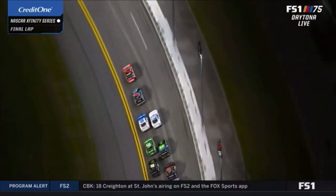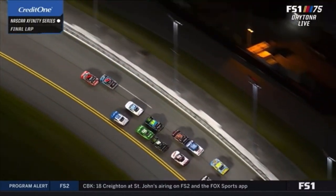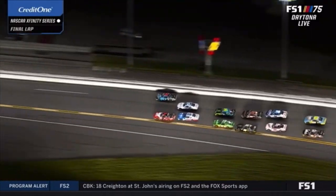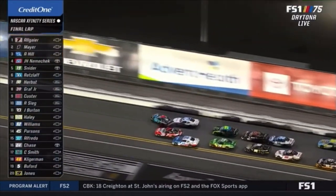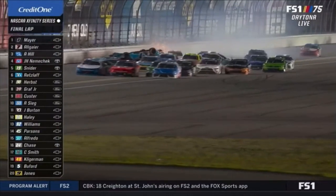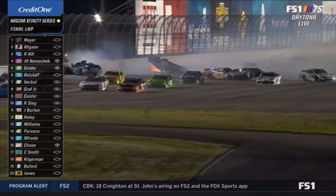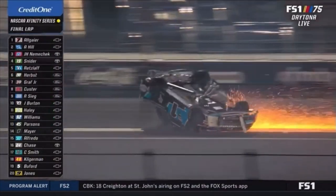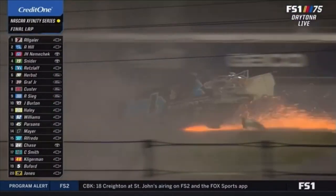Who's going to get that first run? Here comes the one. Sam Mayer's never won in the Xfinity Series. There goes the one to the outside of his teammate. Through the middle of the 21. Oh, my goodness. Mayer has turned. He's upside down. The caution is out. And now the question becomes, who was leading at the time of caution?